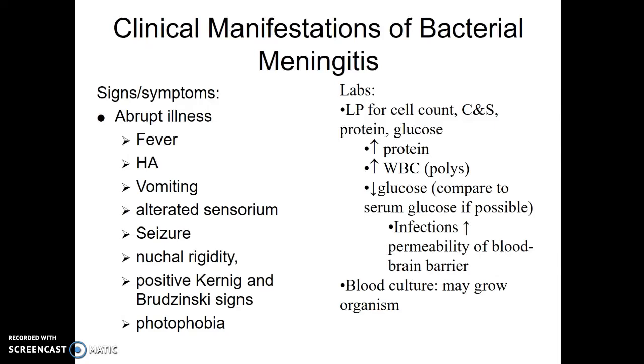If possible, you want to compare that glucose to the serum glucose, though, because if the child's been sick, their glucose may be low, so even though it's low in the CSF, it's low in the blood, so it's okay. Or it may be high in the blood because they're having a stress response to the illness. So it's best if you can compare them. And with the infection, you get increased permeability of the blood-brain barrier, because we're trying to get white blood cells in there to get rid of or minimize the germs. And on that blood culture, you're going to see an organism growing.